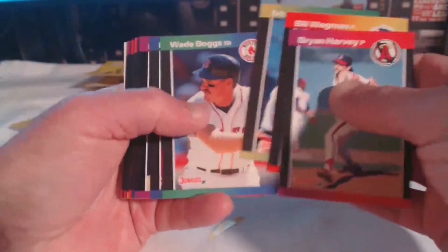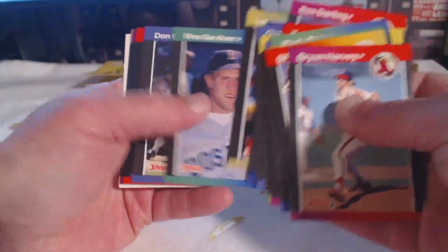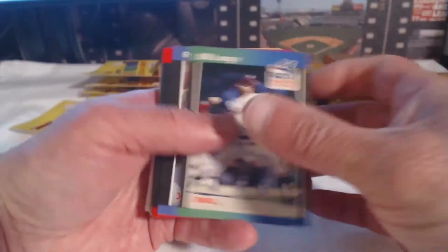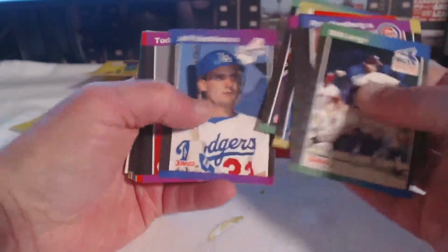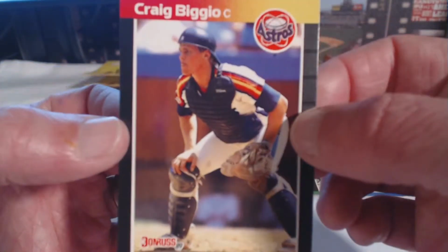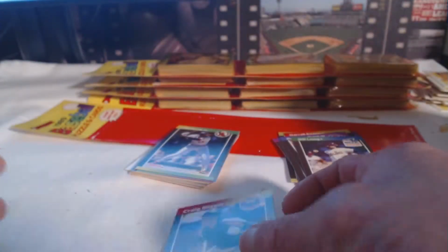Nothing in the first stack. Nice Wade Boggs. Don Mattingly. Wally Joyner MVP, George Brett MVP, Hall of Famer, Ryne Sandberg, Robin Yount, giving some shout outs. Craig Biggio, that's our first Craig Biggio rookie. That's pretty solid, except maybe the top there. This is actually a very solid card.